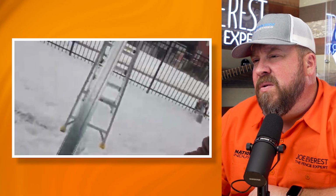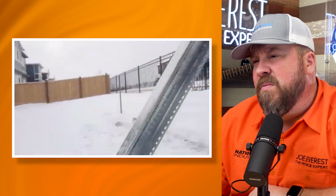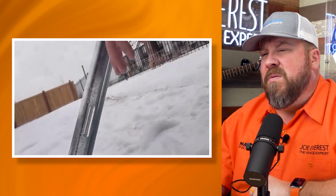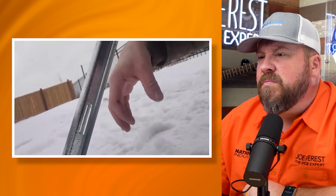But I just want to show you with these Postmaster posts that there is an up and a down. This is the down part right here. We can see there's a keyhole so that when it gets in the ground, it'll lock it in so it won't come back up.